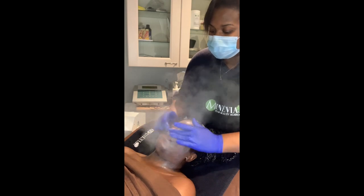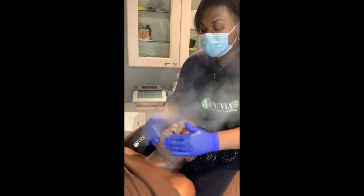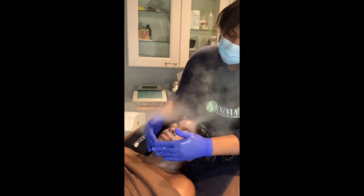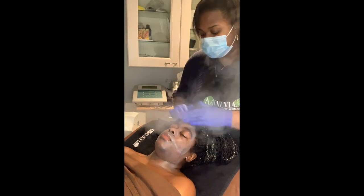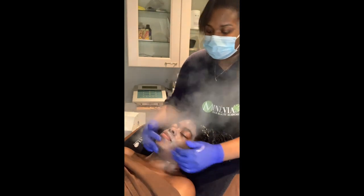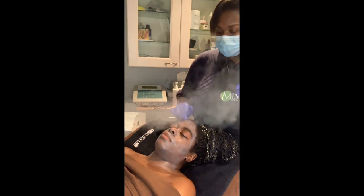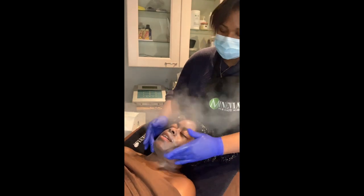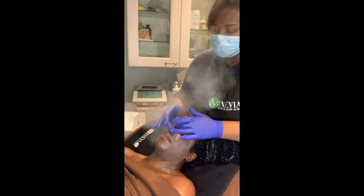This product makes the extractions, like for blackheads, come out so good. Feels good. The granules are so small, you can barely feel that it's an exfoliant, but it's doing the work. I prefer that because I find sometimes it's too big for me. Like when I do the exfoliation, it feels too rough.